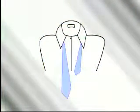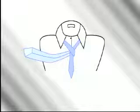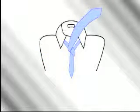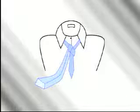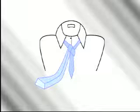Start with the wide end of the tie on your right and extending a foot below the narrow end. Cross the wide end over the narrow end and wrap it back underneath. Bring the wide end up towards your face and turn down through the loop to your right, not your left. This is the new twist. Traditional directions say to go to your left. However, we found that bringing the wide end to your right results in a more symmetrical knot.